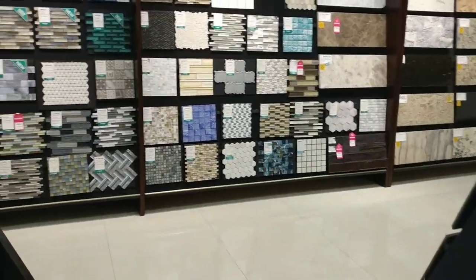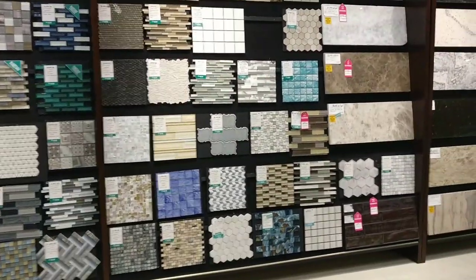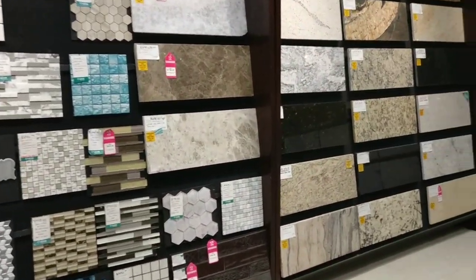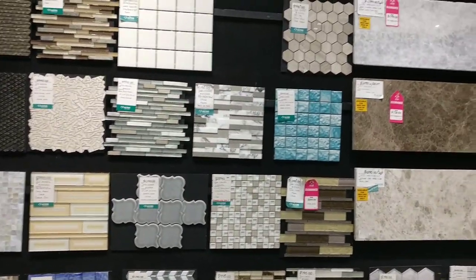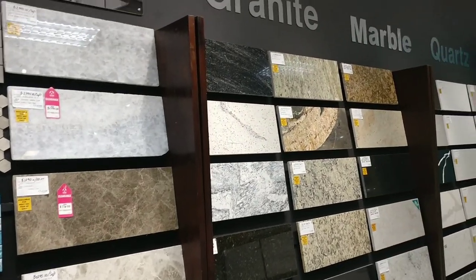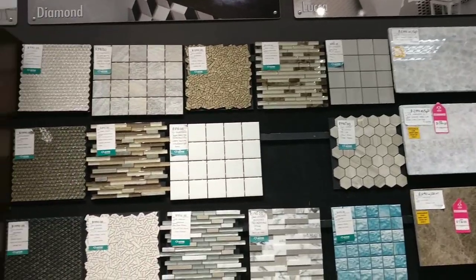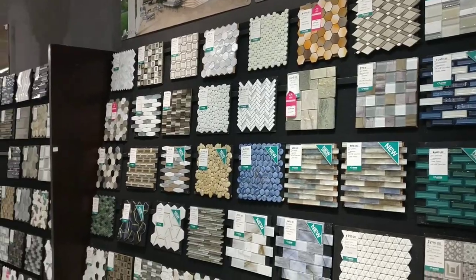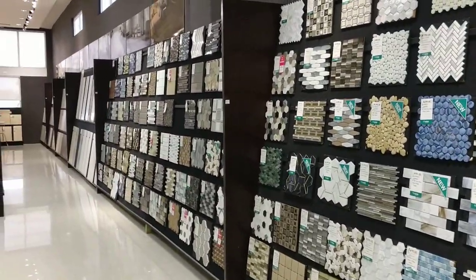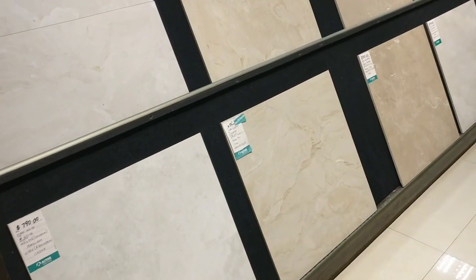And as you can see, we have a variety of tiles over here. Those are wall tiles for your bathroom. Granite, marble, quartz down there, sample of countertop. So these are the countertops. These are the collection of wall tiles for your bathroom, for your kitchen. It's just a huge collection, guys. Some more tiles over here.